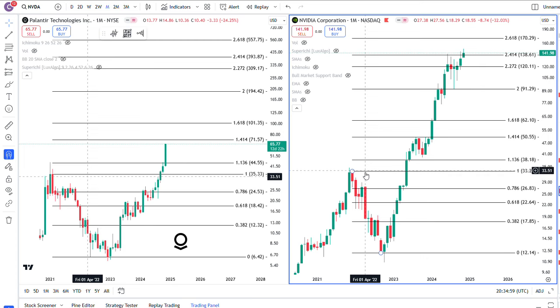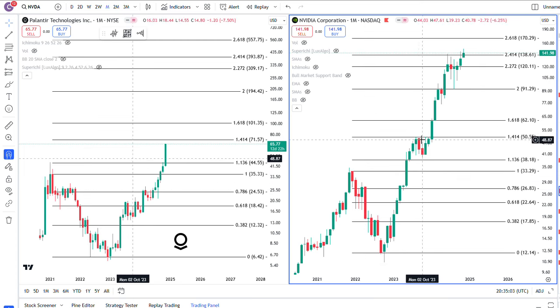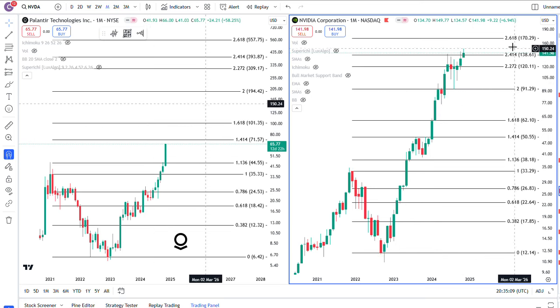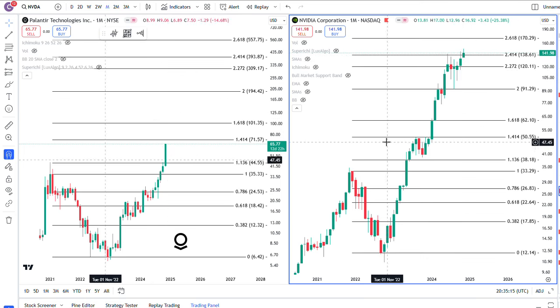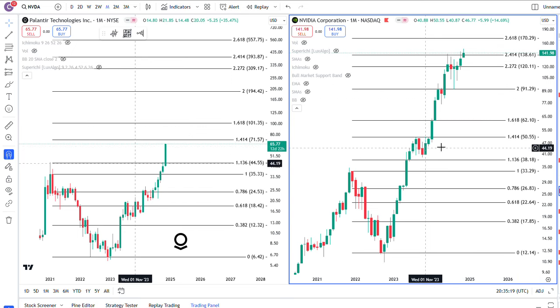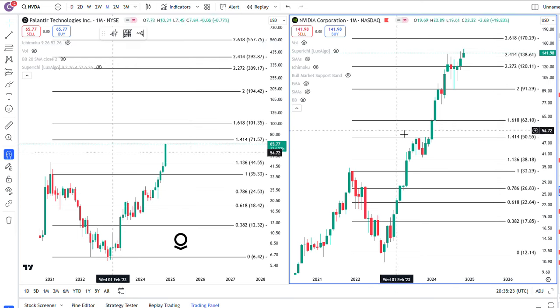And you can see that all these Fib levels were respected very well, especially 1.414. The 2 level over here is also respected very well, and 2.414 also seems to be respected very well right now. We're breaking above that, which is why I think we're going higher with Nvidia. But can it end up hitting 1.414 just like Nvidia did, and just like MicroStrategy did, and hover around for a few months, with a lot of brutal chop before further bullish continuation?